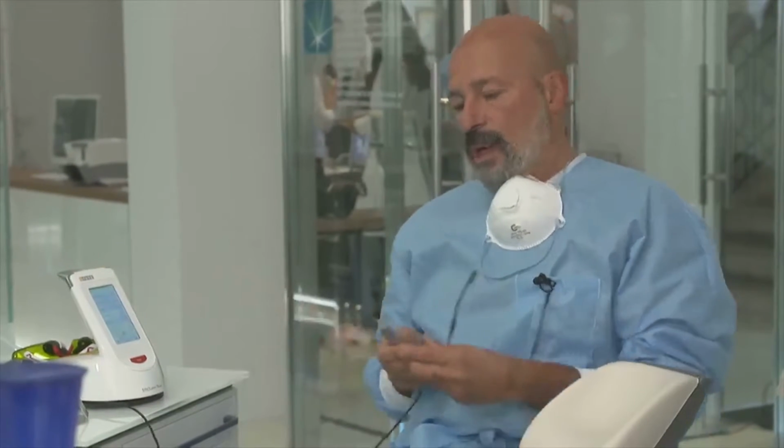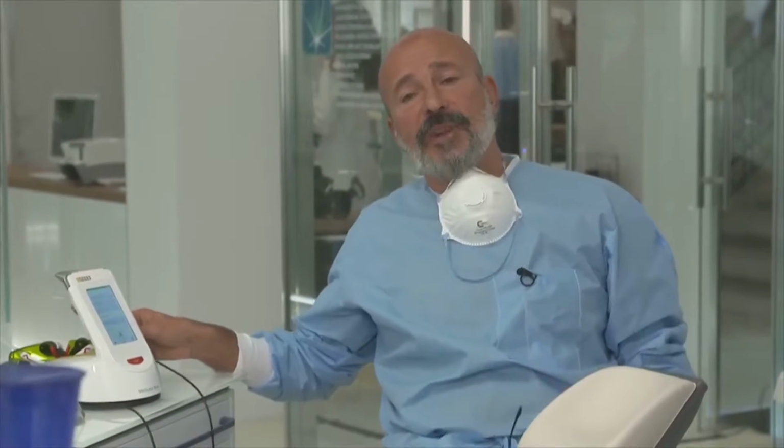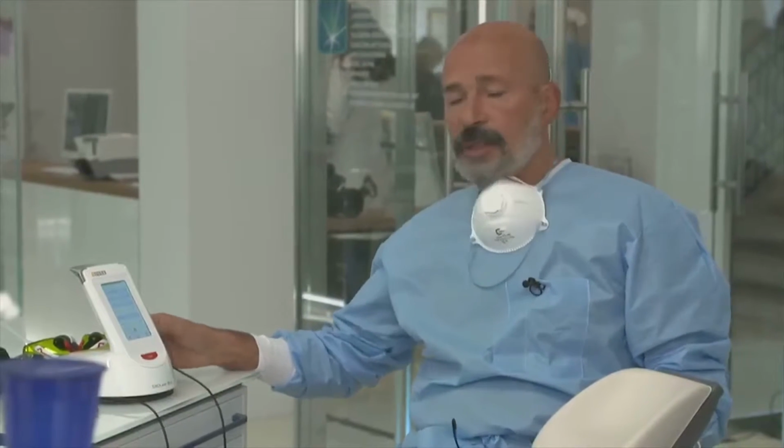But if I look at the target area and the color is white, I can think there are connective fibers and fibrotic tissue. So in this case, I prefer to start with the 970 and then I use the 445. At the end, when we have the other tip, for sure, we will use the 660 for the biostimulation, the biomodulation during the healing process.